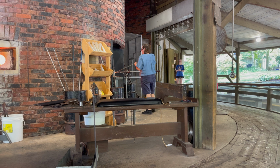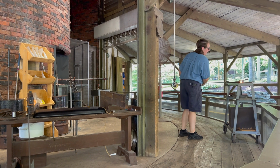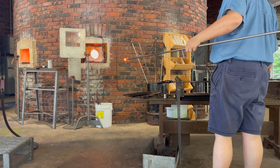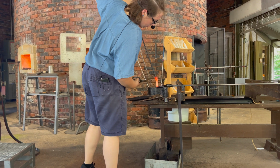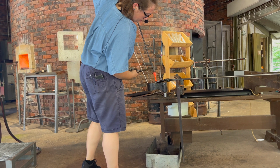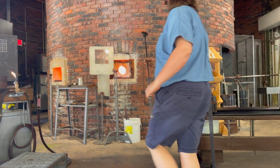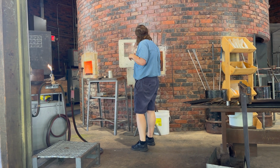Grabbing that next turtle's little leg. These ones are the front legs this time, because where we have the pipe attached is where we'll add the tail in the end. All right, now we got 2 little turtle's legs. We're going to shape those up a little bit. Now we just have to add the head and the tail.